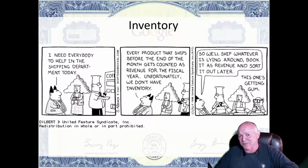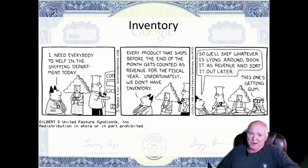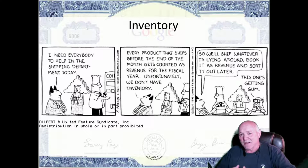You can see this effect now when we take a look at the behavior of technology companies when they report their quarterly results. They try to show very low inventory. Sometimes they have been known, in fact Compaq used to be quite famous for this, they call it channel stuffing. And that's what this talks about in the Dilbert cartoon.